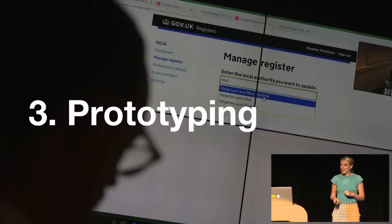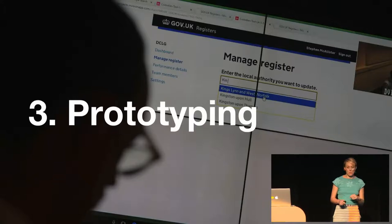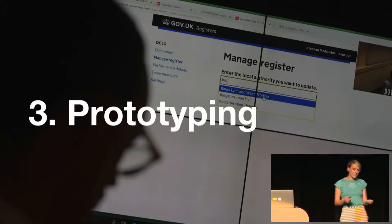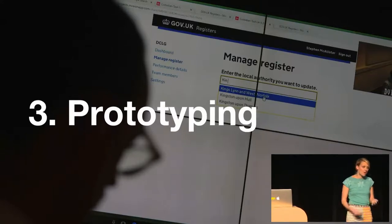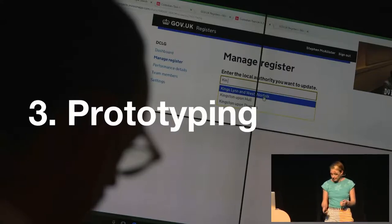We're also good at prototyping. That's our third core skill. Pulling the team's ideas together into something that's tangible, that can be tested to see if it works. Whether that's prototyping a letter or a digital interface or even a conversation that a user might have with someone in a call center.